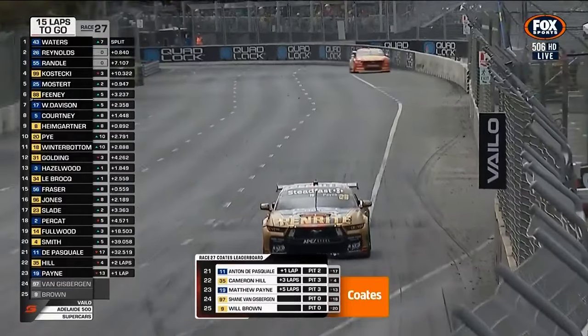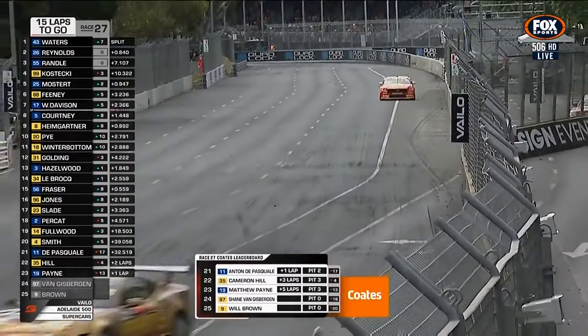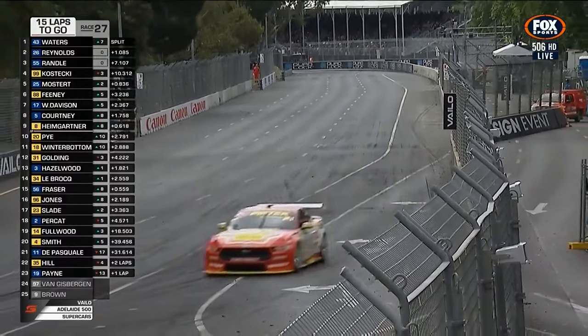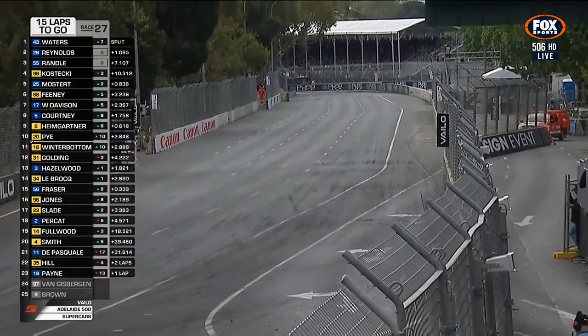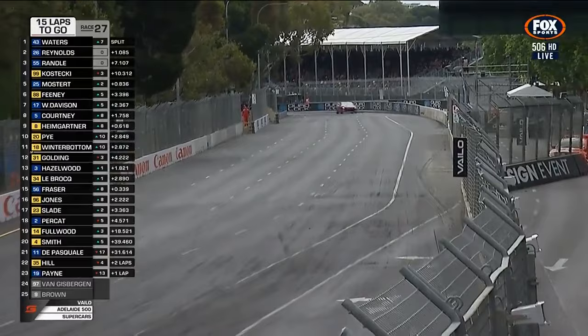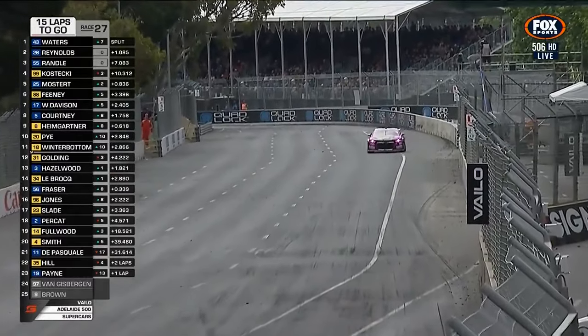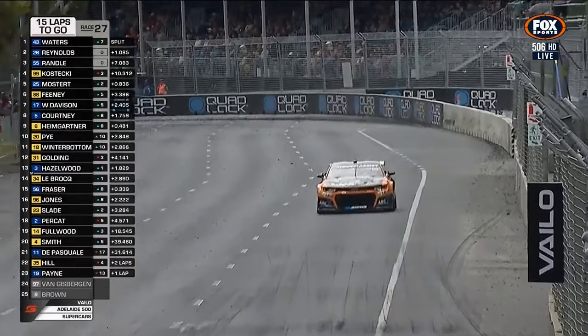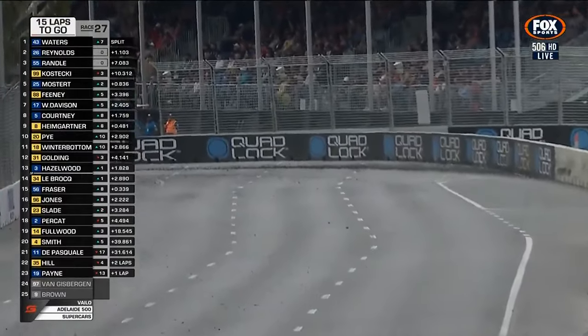There's Matt Payne, who's out of sequence, 3.9 laps off the lead. Then it's Di Pasquale in 21st, who's limping around, and the car's crabbing its way around the circuit at the moment. They decided that from a safety standpoint, he was okay, but just had no performance. Something's worsened through the race.